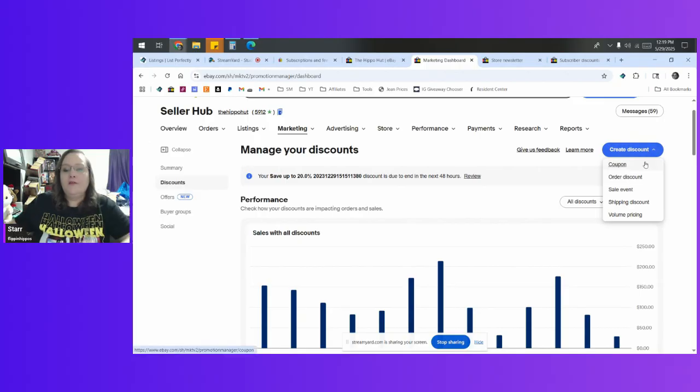You can use coupons, an order discount. You can set up sales. You can set up shipping discounts, and you can do volume pricing. These are all ways to entice buyers to not only buy from you one time, but to come back or go to your storefront and look for more.